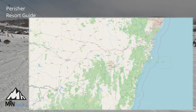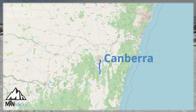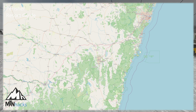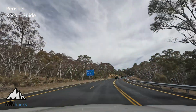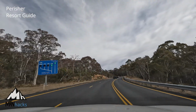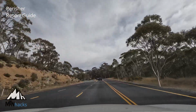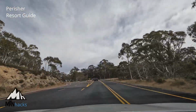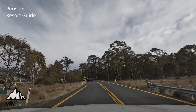Heading to Perisher is a 5-hour drive from Sydney, or roughly 3 hours from Canberra. There are bus and private transfer options from both Sydney and Canberra to and from your accommodation. Alternatively, Snowy Mountains Airport is an option for anyone considering private charter flights. If you're driving, you'll need chains as required by law, and if your car is diesel, make sure to get Alpine Mixed Fuel or Winter Fuel additive. There is also a national park fee that you'll need to prepay or purchase on the day.